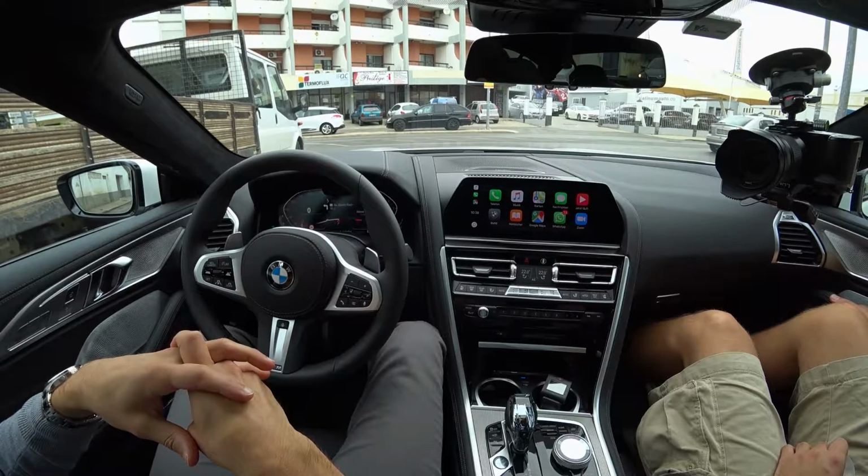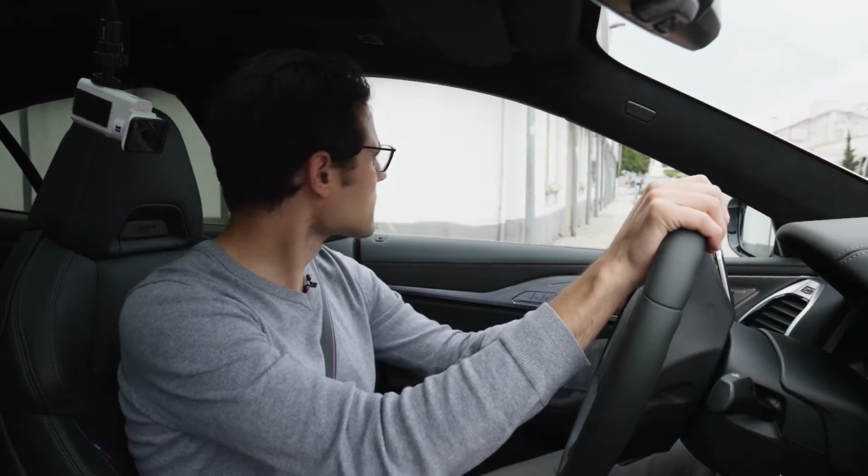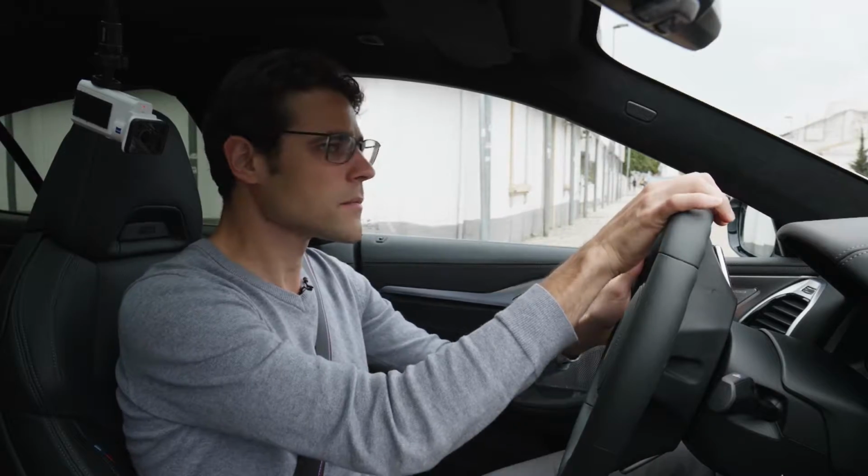They probably let this truck pass by first. I don't do any damage to this car here. Oh, come on.